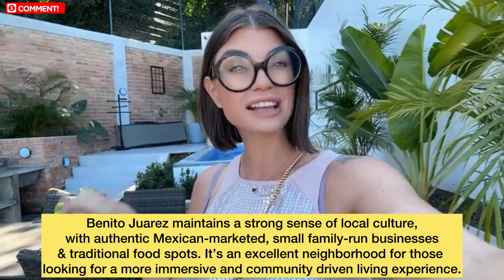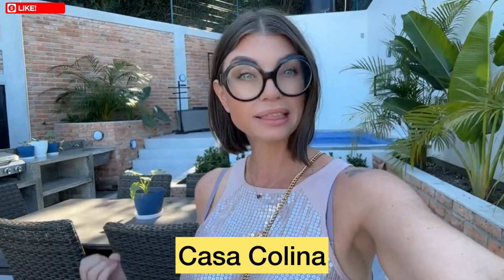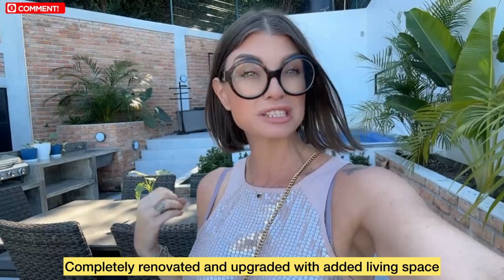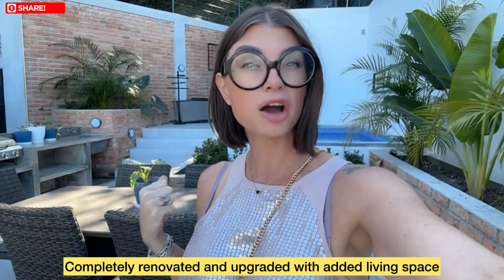Let's get into the details of this house. So the name of this house is Casa Colina. The people that bought this house completely took it to the studs. There was nothing. They added extra levels. This place is a dream come true.